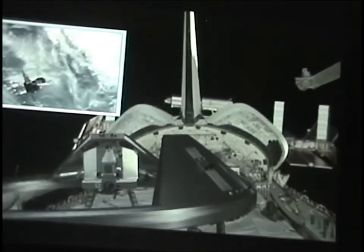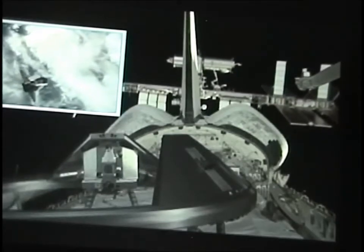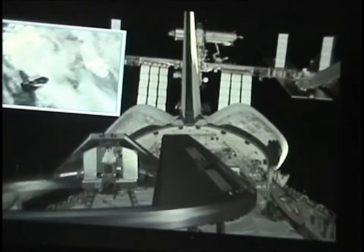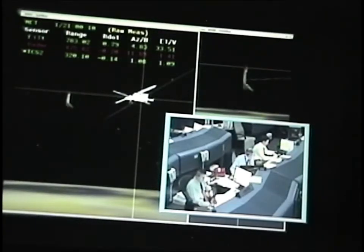Just to let you know, the station's about 240 to 250 miles up. It travels around the Earth at 17,500 miles an hour, and that's 90 minutes for every orbit. So you get a sunrise and sunset every 90 minutes. It's actually quite beautiful. That's a mission controller watching our every move, making sure we don't make any mistakes and helping out.